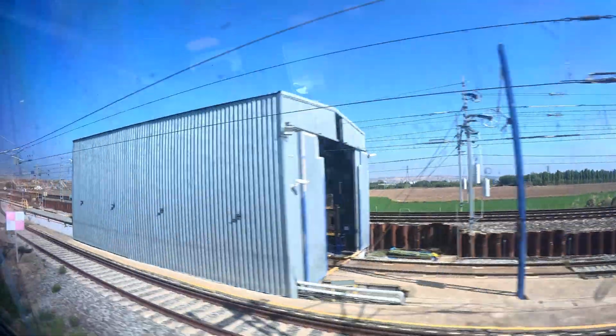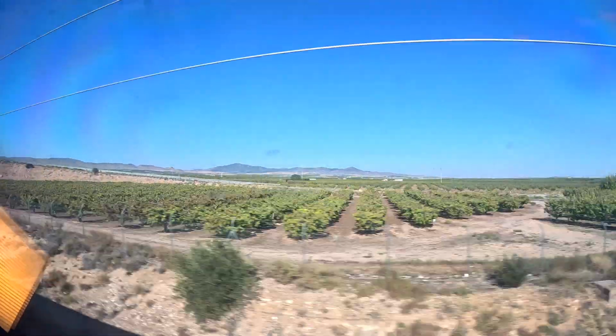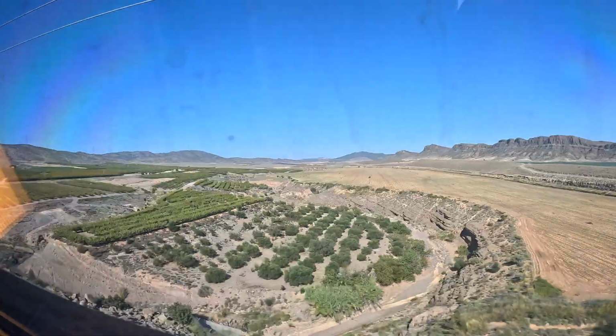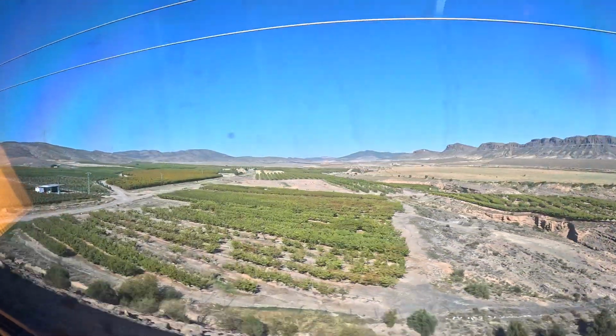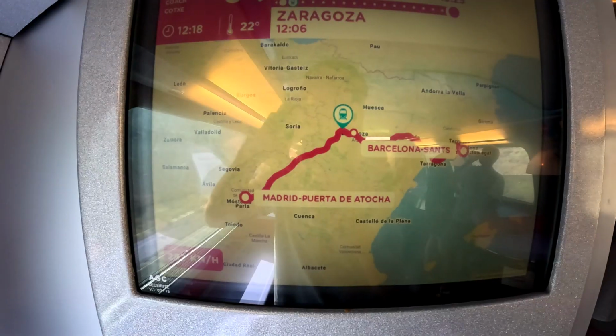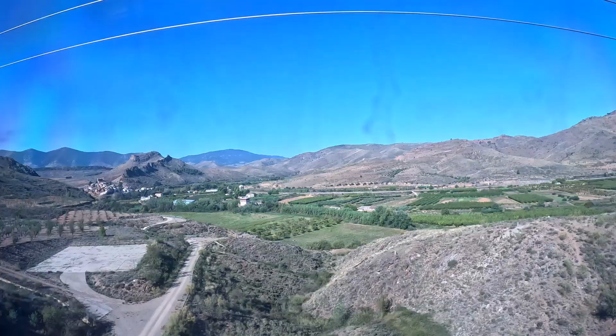Fun fact about Zaragoza. When NASA was launching the space shuttle, Zaragoza served as an emergency landing site for the space shuttle. The US Air Force also used Zaragoza's airspace between 1958 and 1992. There's still ways to go before we arrive in Spain's capital city.